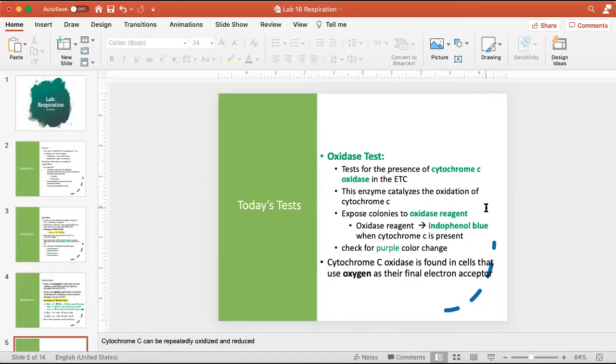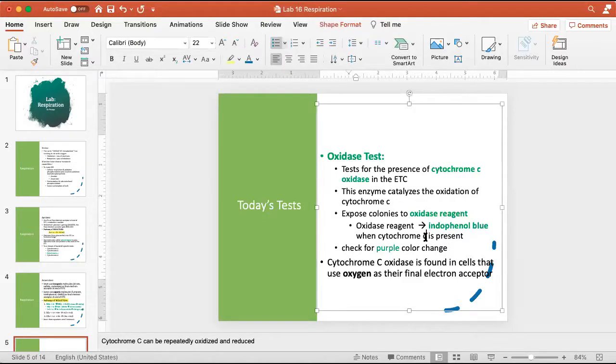So you're going to drip some of this reagent onto that colony material, and you're going to look for a color change. If cytochrome C oxidase is present, you're going to get a color change to blue. It's actually more of a purple blue. I'll let you make up your mind what color it is. But it's a chemical called indophenol blue. So you're going to see, again, a purpley blue color change if cytochrome C oxidase is present.